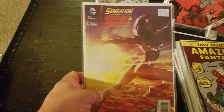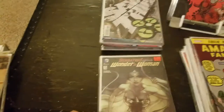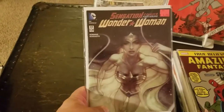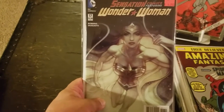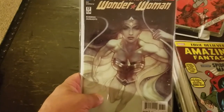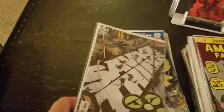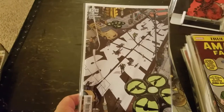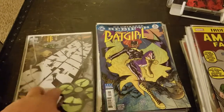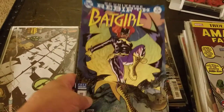This Sensation run. Not only is this Adam Hughes cover obviously pretty cool, but if you dig through, there's actually some really cool covers in this series. This here is a really nice Jenny Frison cover, issue 17. That's pretty nice. Okay, moving on. Vertigo has this great series here, Savage Things. Really been into that. Can't think of many other Vertigo books though that I'm holding down right now.